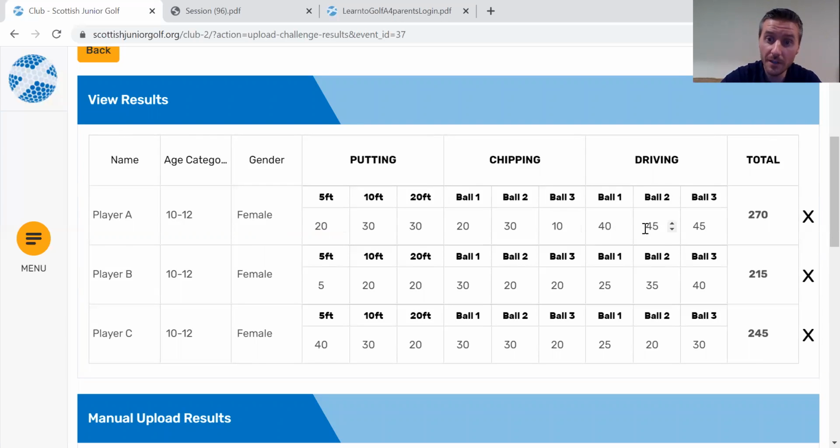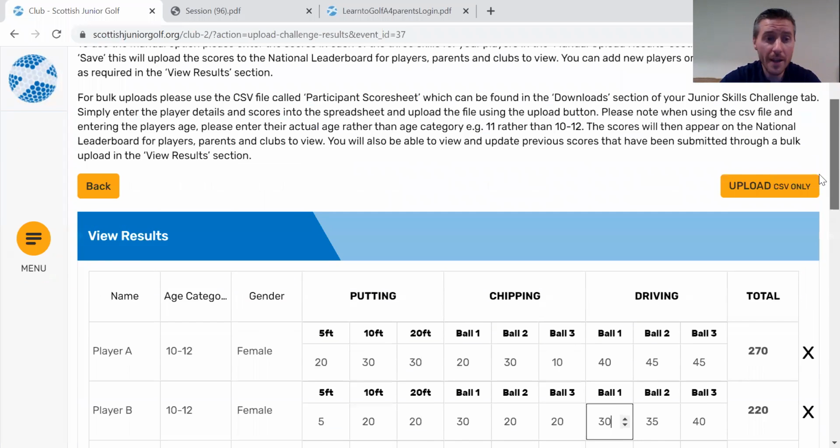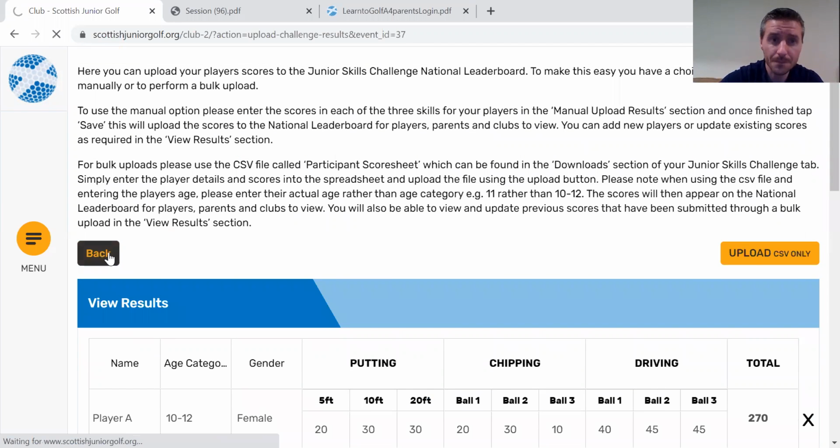Or you can actually update the scores on your account as well. So you can see there's little arrows next to each of the numbers here. So if player B scored a bit higher in driving, I can just tap on that and move that up. And as you can see, the total changes and the leaderboard at the front end will also update as well.